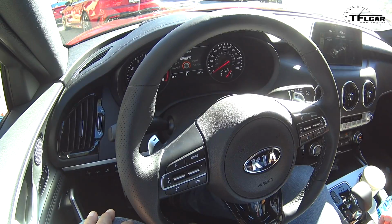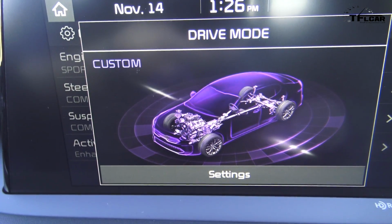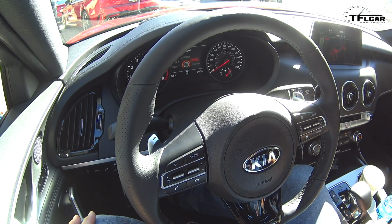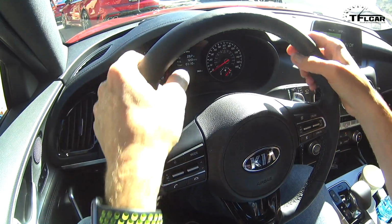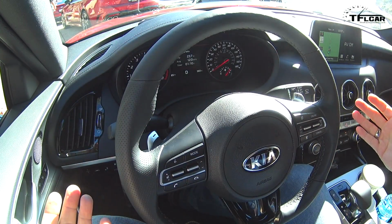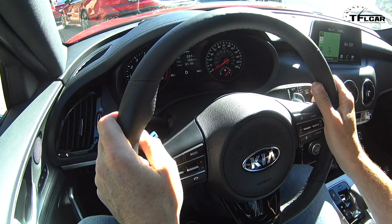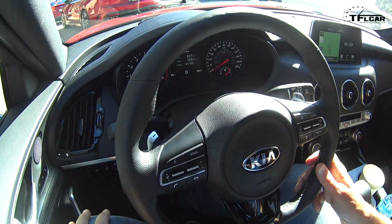As you can see, when I turn the car on, it defaults to comfort mode. There are 6 modes, including Smart, Eco, Sport, and Custom. Now the one that I like the most is Sport, and that does control 6 different parameters of the car's dynamic control, including how heavy the steering is, the suspension, the way that the throttle response works, and of course how early the electronic stability control intervenes. There's also stop start.